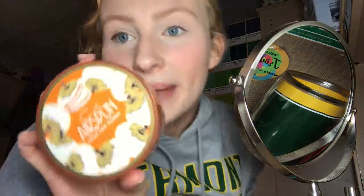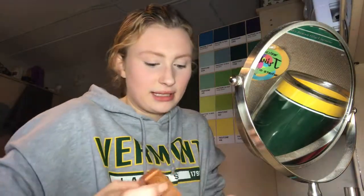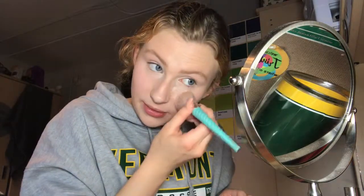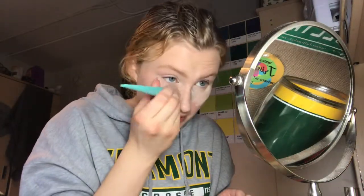Okay, next I'm gonna bake with this Coty Airspun powder that I got at Walgreens. Everyone says they sell it at Walmart, but I don't really go to Walmart. There's not really a Walmart near me. I don't know. Maybe there is. Maybe. I don't use a beauty blender. I just use brushes.